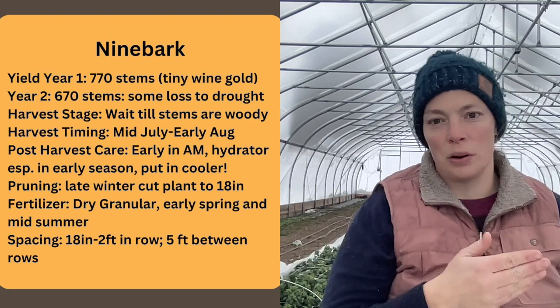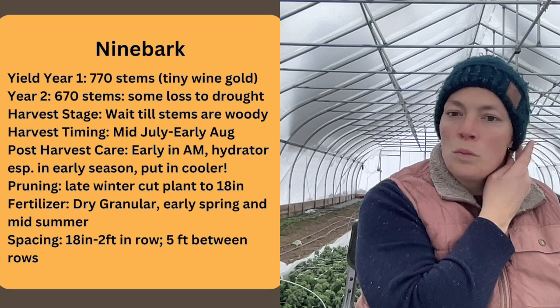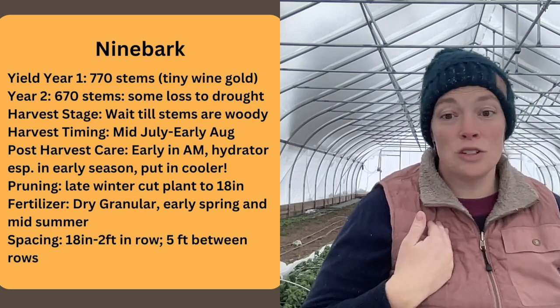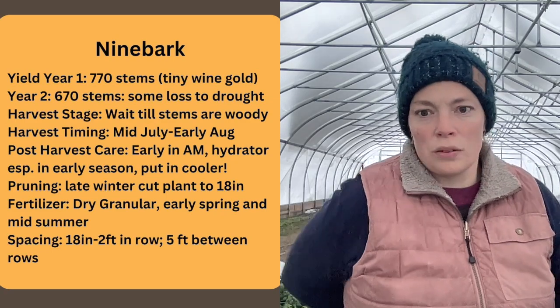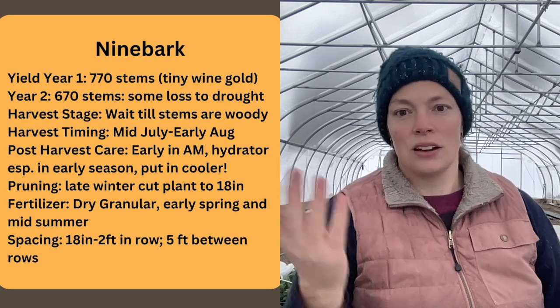The tiny wine ninebark seems to mature faster, but even with that, the more mature they are, the better they do. Again, otherwise their tips wilt. I always do a test because you might live in a warmer climate and your ninebark starts growing sooner than mine, so you might be earlier than me. So this is how you figure it out.